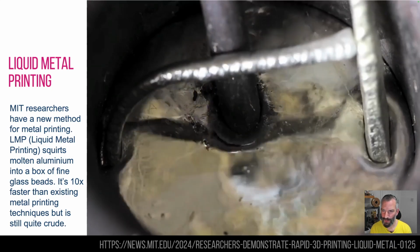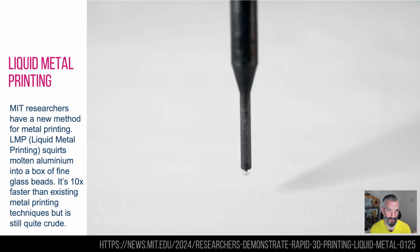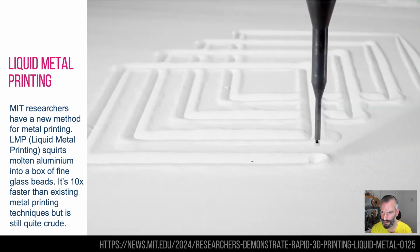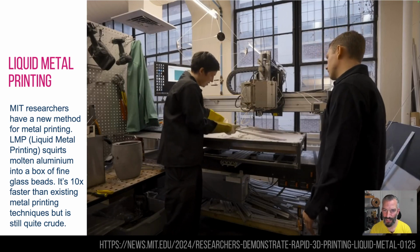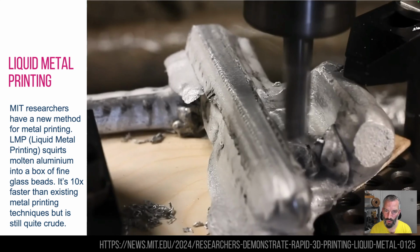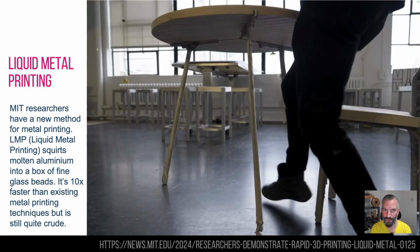First one is liquid metal prototyping, and this is from MIT and is showing you what they're calling liquid metal printing. As the name suggests, it's liquid metal, in this case aluminium, being squirted into a bed of glass beads. The metal then solidifies, you then shake it out, you can then mill it into more accurate shapes if you want to, and create these quite funky aesthetics you're seeing in front of you now.